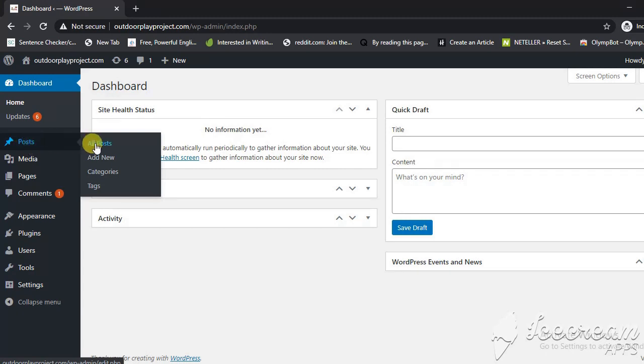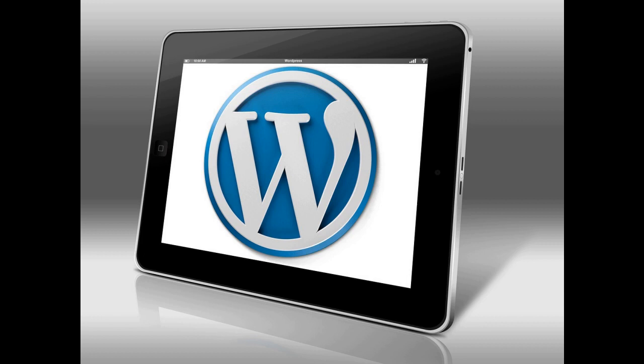Hovering over the post option will give you the option to view all of your posts in one place or create a new post. So as you can see, using WordPress is very simple and straightforward. I will be doing another video with a more in-depth tutorial on WordPress later on.